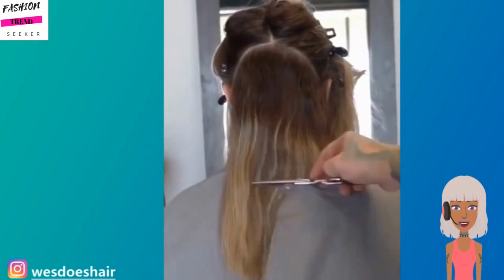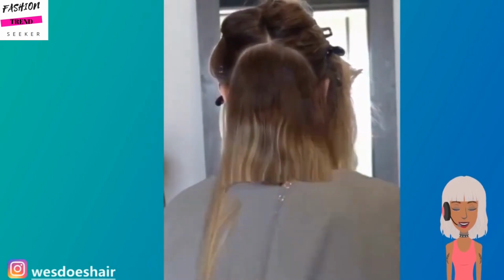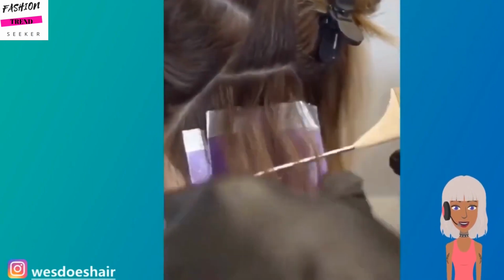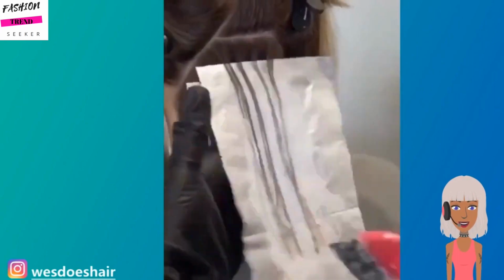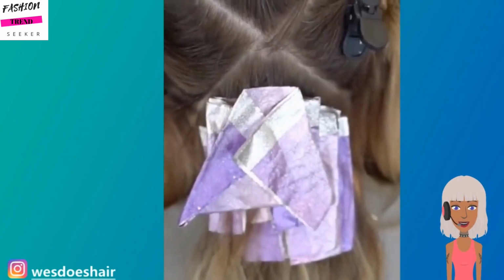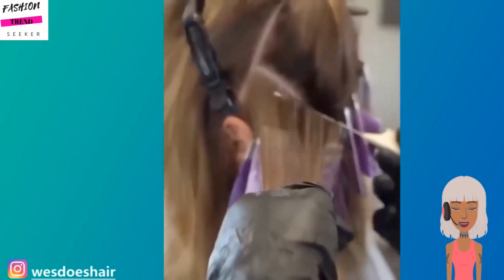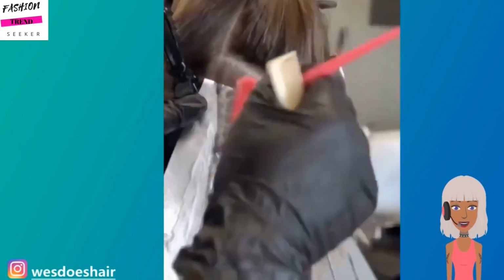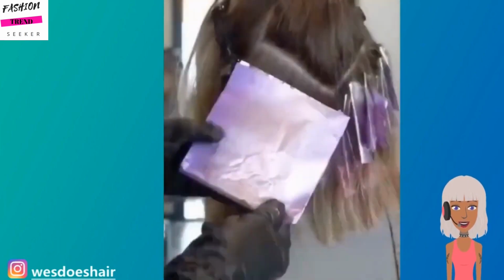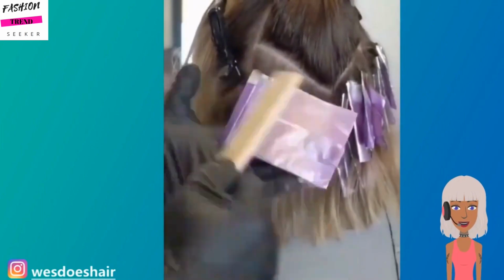Alright, so next we see another bob haircut transformation. This one is also by Wes. Here he is coloring the hair. We'll see what color he ends up doing. As you guys have seen in the previous clips, he had some very vibrant hair colors that he likes to do. So he's definitely a whiz when it comes to coloring his clients.